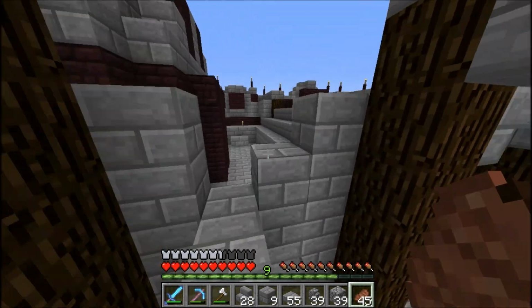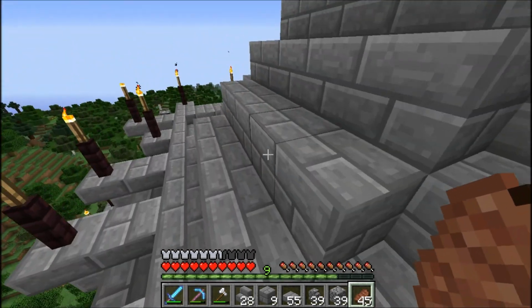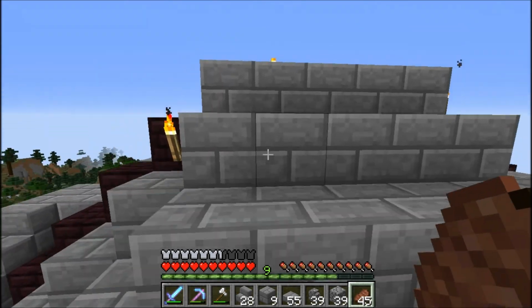a lie. Because we have to cover this freaking dome. We have to put some sort of tower up here to make this suck less. So let's do that right now, actually. Why not?